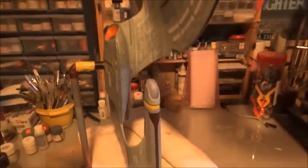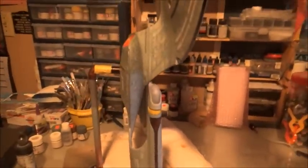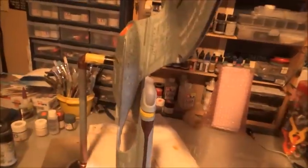Unfortunately, if you do that without cleaning your hands every time, you get a messy ship. And that's almost ready to glue back in. Cleaning up, I did clean up the top of that, the sloppiness of the yellow. I need to do the same on the back end, or on the back of the front piece.